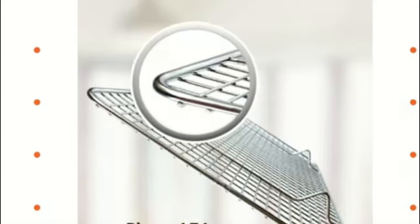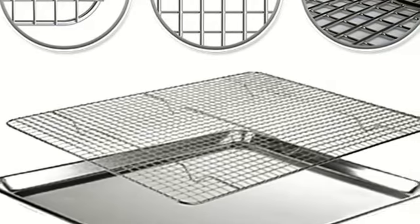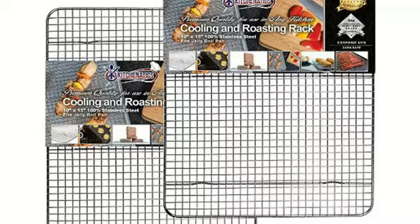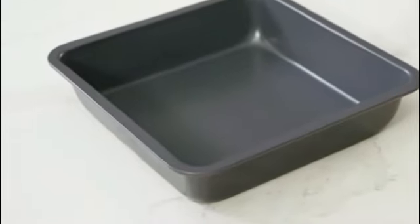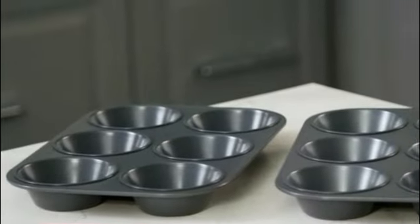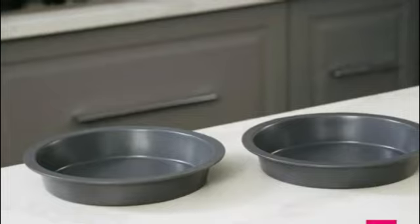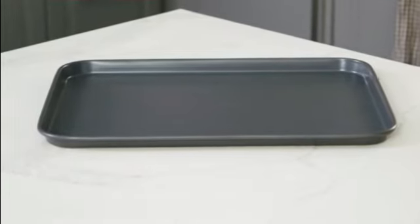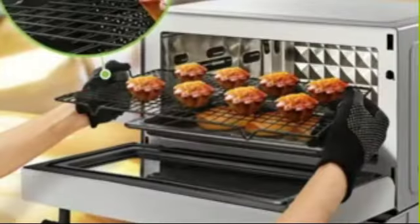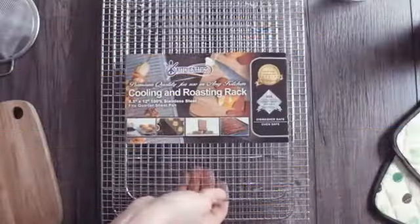The Nordic Ware Naturals® Quarter Sheet is a versatile and practical baking sheet that provides excellent performance in the kitchen. Made from high-quality aluminum, this sheet offers even heat distribution, ensuring that your baked goods come out perfectly every time. One of the standout features of this product is its natural color. The natural aluminum finish enhances the appearance of your baked goods, giving them a professional and appetizing look.